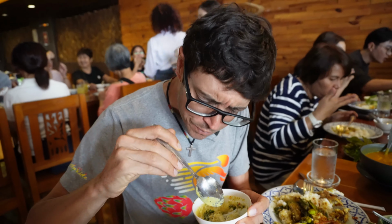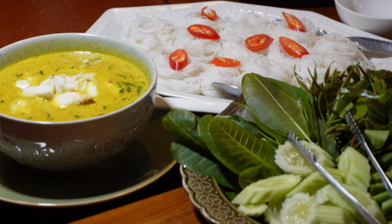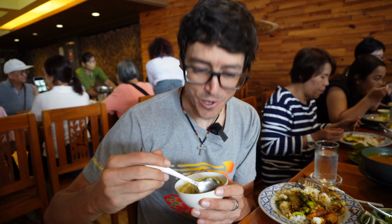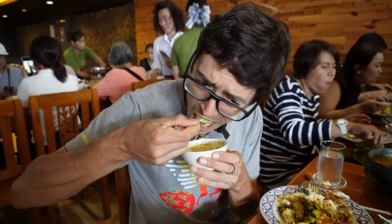Sweet and creamy. There's also some curry leaves in there. It's so different. I mean, the sweetness hits first, whereas the other ones, it's like salty, spicy. This one really is gentle. Then you have a hunk of crab meat right there. That's what gives it the name, Nam Ya Pu. So Nam Ya actually means medicine water, and it is like medicine. This curry is insane.